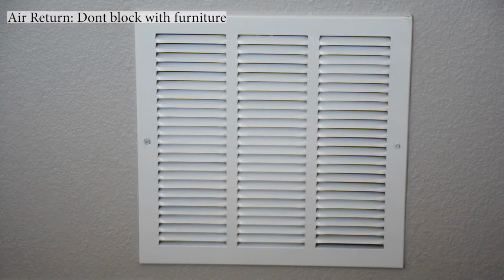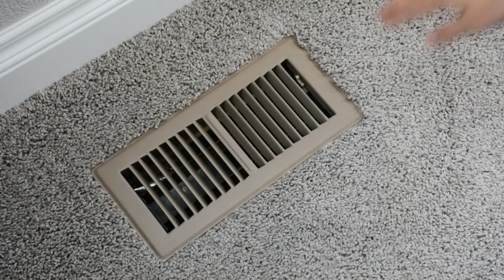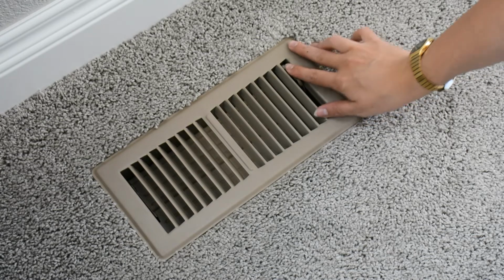Make sure your air returns aren't blocked by furniture. Open duct registers in rooms that are typically colder and close duct registers in rooms that are typically warmer.